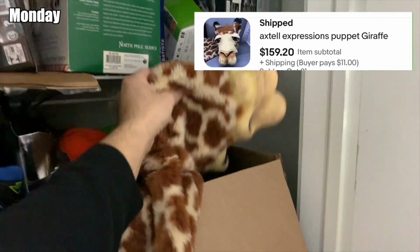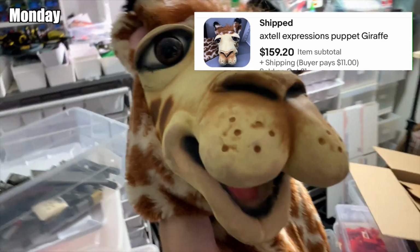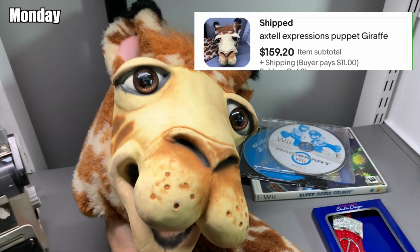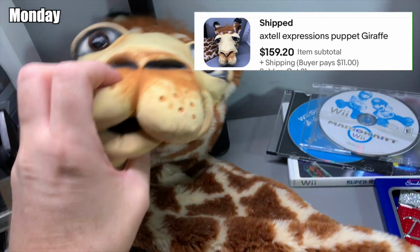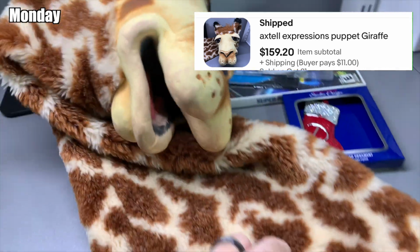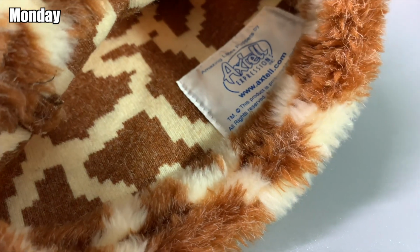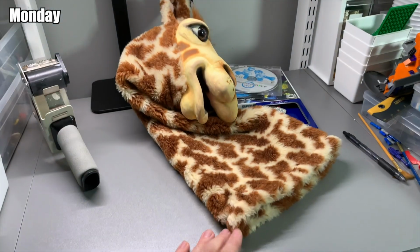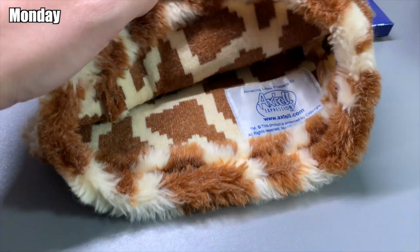Y'all are about to get a pro tip right here. So I studied puppetry in college. Even tried to make a career out of puppetry for a little bit. So when I saw this, I was like, that looks high quality. I need to take a closer look. And I found this brand name tag right there. Looked it up, and sure enough, went for a lot of money. So that's something you can watch out for.